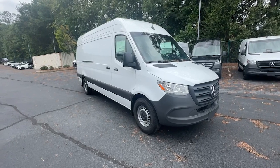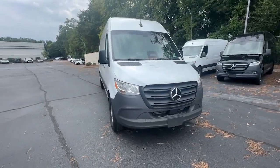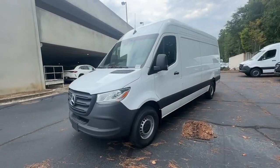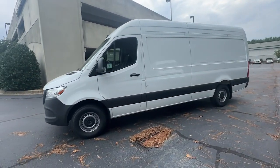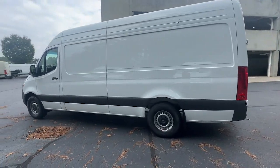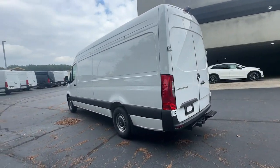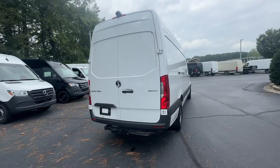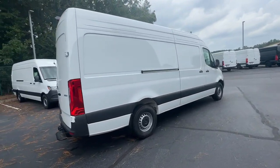Hop into the 2025 Mercedes-Benz Sprinter. This masterfully engineered Mercedes-Benz Sprinter is ready to become your partner in business or recreation. Versatile and spacious, with available options such as active safety features, four-wheel drive, and diesel, this full-size van offers a premium quality platform for a host of possible applications.